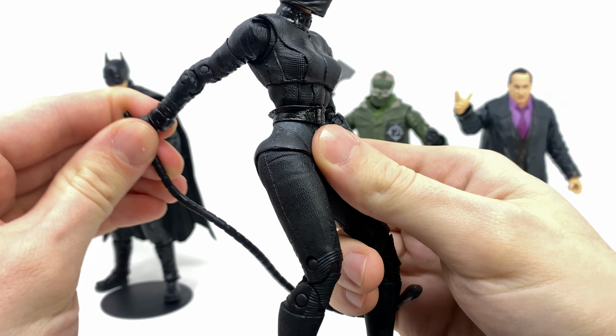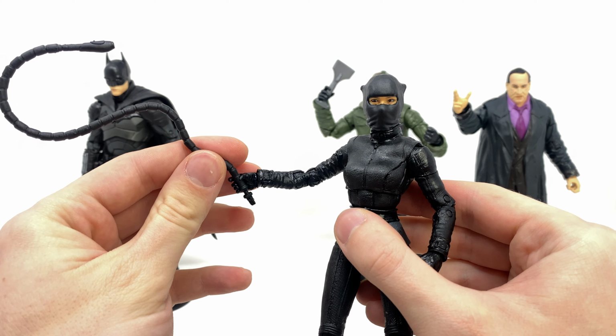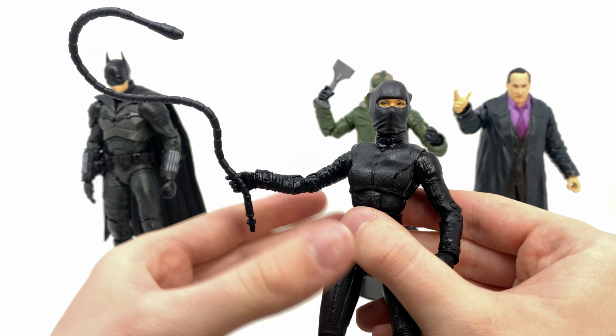She does come with one accessory, that being the whip. Now sadly, she can't really hold it the greatest. The grip on my figure at least is very loose, so that is slightly unfortunate. I do wish in some regards they had essentially just given her either a whip that was fixed in the hand, perhaps an interchangeable hand, or maybe we could have in fact actually just seen the whip fully compressed, much like we are seeing with the unmasked version.